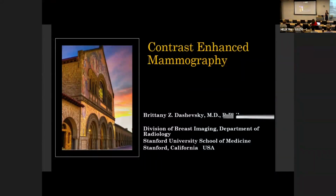Excited to introduce Dr. Dashevsky, who's a clinical associate professor in the division of breast imaging at Stanford. She also serves as the director of research for breast imaging. She completed her doctorate in physiology at Oxford as a consultant. And she has numerous publications and awards internationally. She's on Society of Breast Imaging and ABR committees.